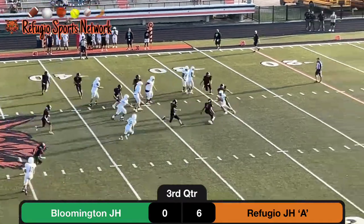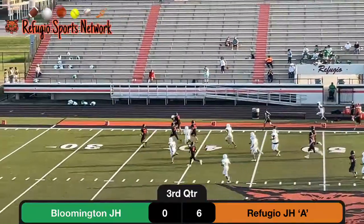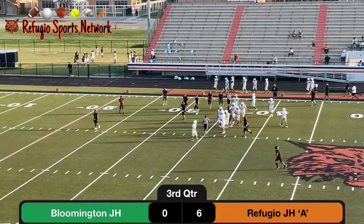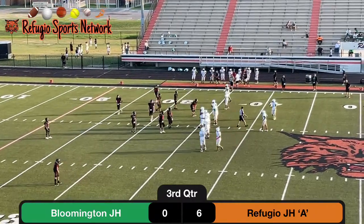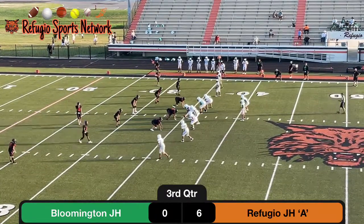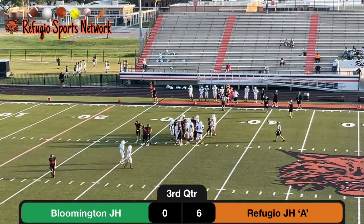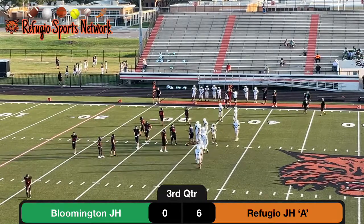Quarterback keeps it. Slips a few tackles. He's still running past the 40. He'll be taken out of bounds at about the 38. Go mark him at the 40. Bloomington's got the hurry up offense out now. Quarterback keeps it back up the middle again. Met at the line by Isaac Rodriguez. Gains a yard.